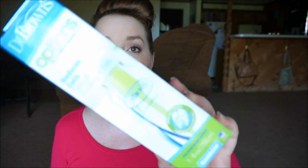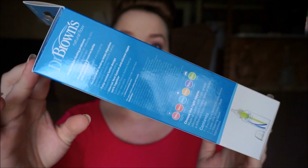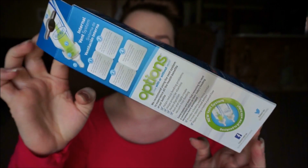This is the box that mine came in. It just gives you all the details like Dr. Brown's normally does. I do love their packaging and how thorough it is and how much they explain everything. The bottles came with the regular manual, if that's what you want to call it, the sheet that tells you all the different parts and how to sterilize and everything like that. It's in as many languages as it always has been, and it also came with the little pipe cleaners.